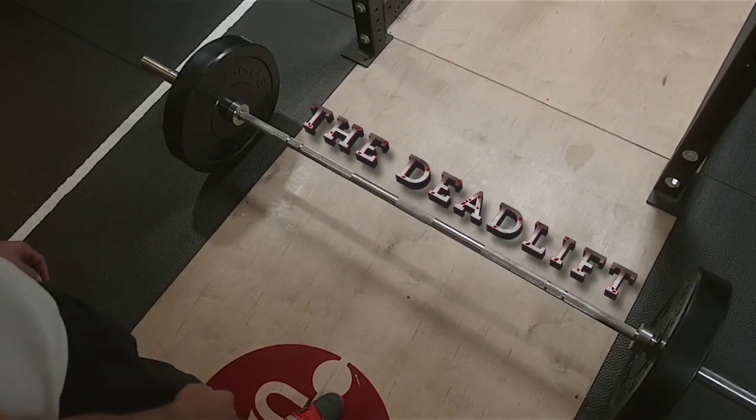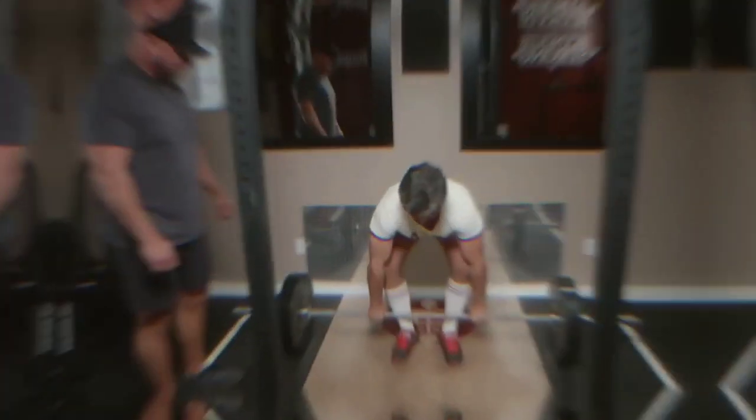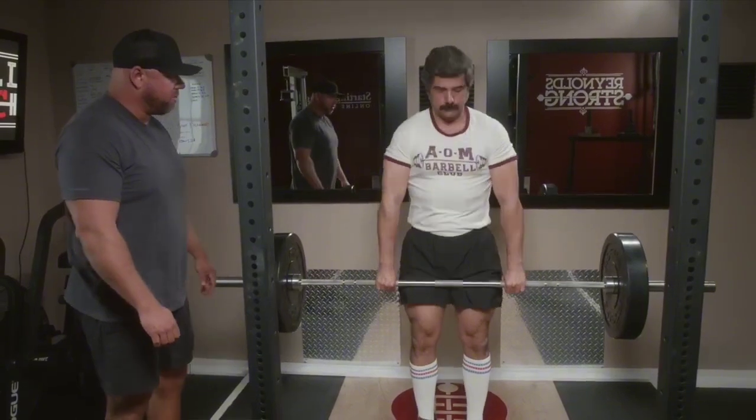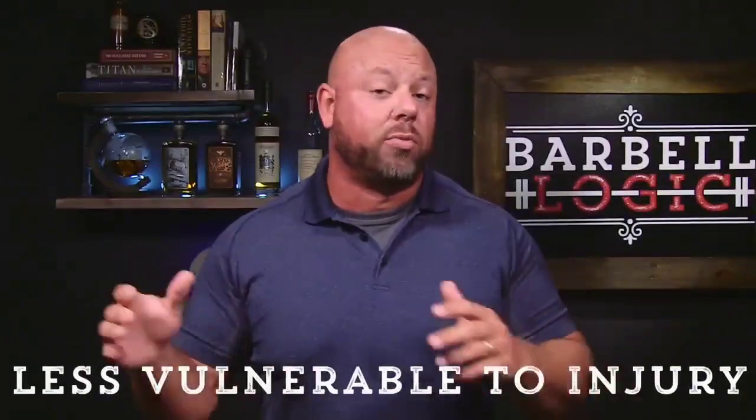Now, a deadlift is just the simple act of picking a heavy loaded barbell up off the floor. We do it with perfect form, with a totally flat back, and guess what happens when we do that? Our backs get stronger. When our backs get stronger, they become less vulnerable to injury, not more vulnerable to injury. We don't have to be worried about picking weight up with our back.